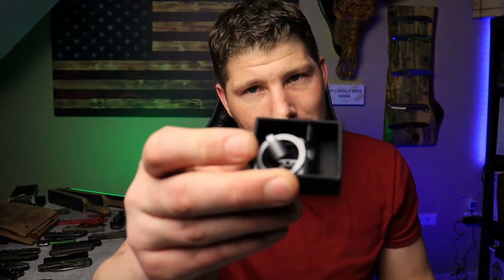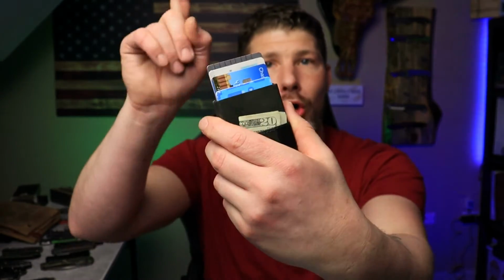EKSTER has even little magnetic keychains. They got wallets. They got the, what's it called, the cards where you can track your wallet down if you lose it. It's got the button so you can kick all your cards up. I love that. I hate fumbling around in my wallet at the register. I like just going bam, whip it out like 007 or something.